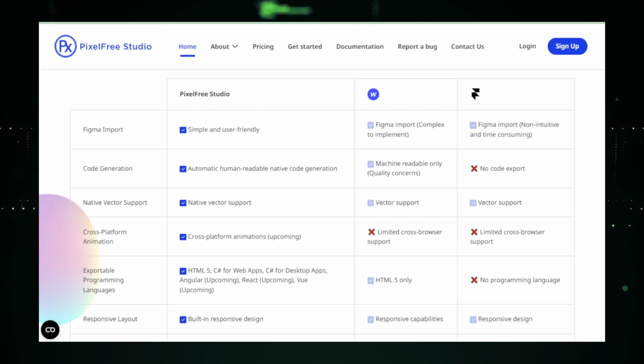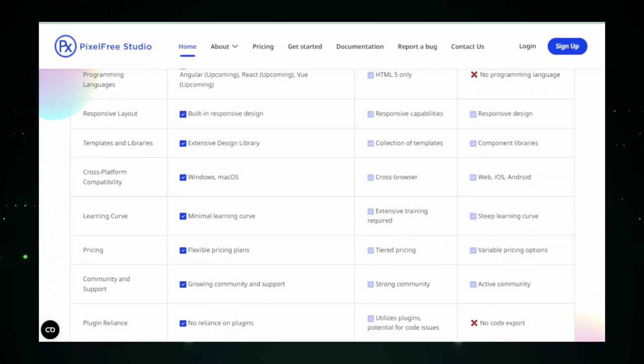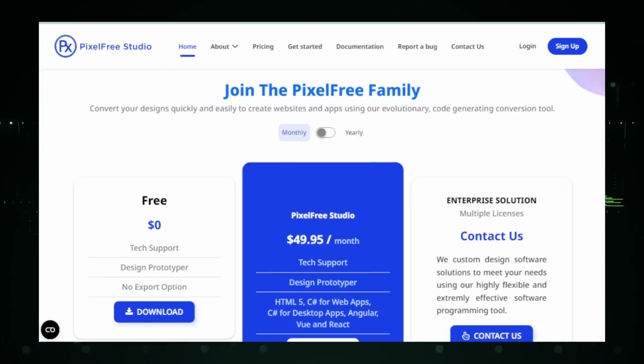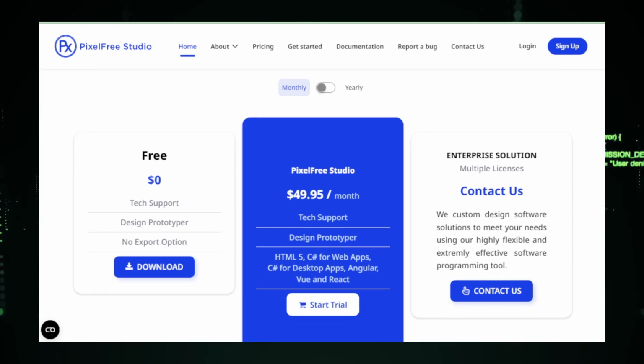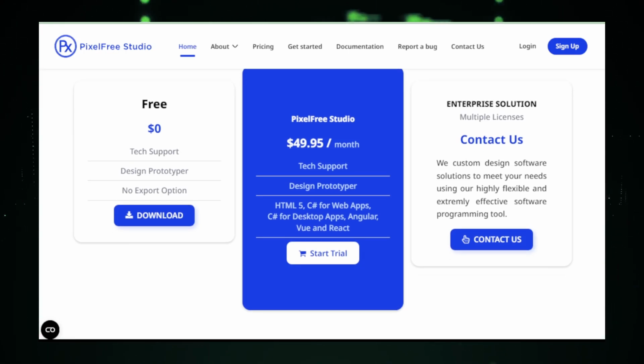So if you're ready to cut down on errors, bugs, and inconsistent experiences, it's time to let PixelFree Studio be your guide. Whether you're decking out your website for the holidays or crafting a one-of-a-kind sale page, the power is now in your hands. With PixelFree Studio, the only limit is your imagination. Prepare to be amazed by what you can achieve with PixelFree Studio, where your designs come to life with the click of a button. Welcome to the studio of the future.